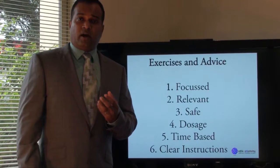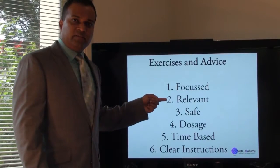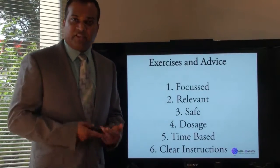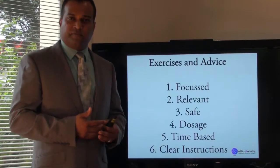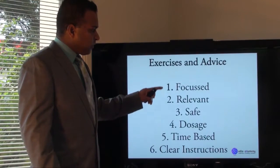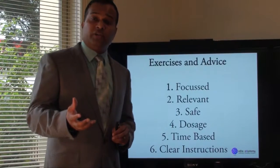The glute, I want to concentrate on the glute. Why is it relevant? Because by stretching the glute, lumbar flexion improves. And if lumbar flexion improves, then of course the person doesn't have any problems, their pain levels go down. How do I make a glute stretch safe? Well, by watching the person.